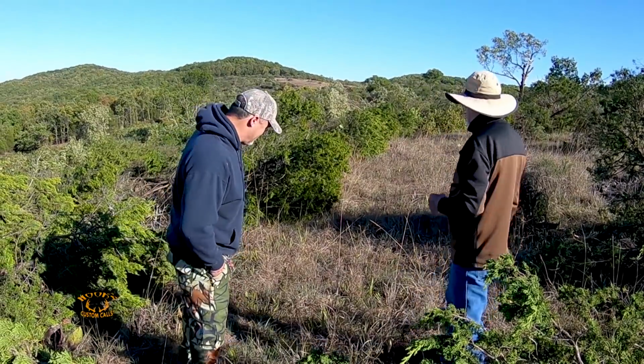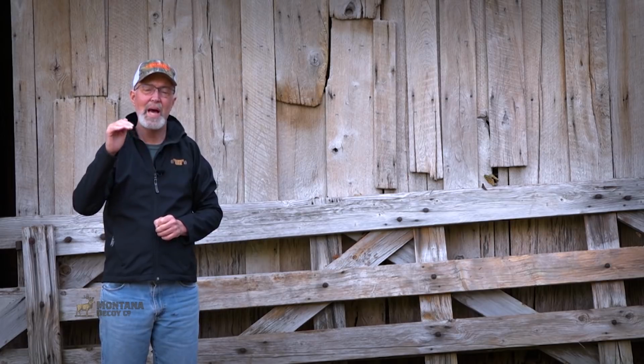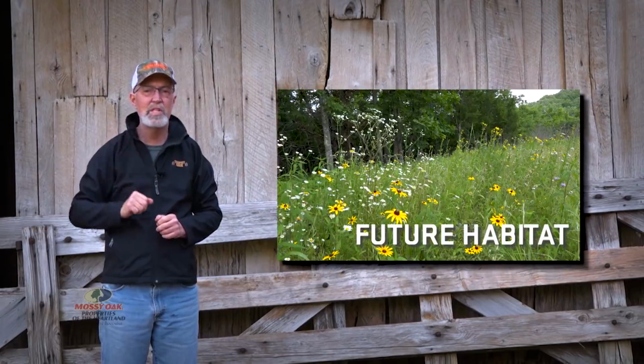I'm extremely confident that after a prescribed fire, the entire area will explode with high quality native grasses and forbs. It will be a tremendous addition to the wildlife habitat in Mr. Free's property.